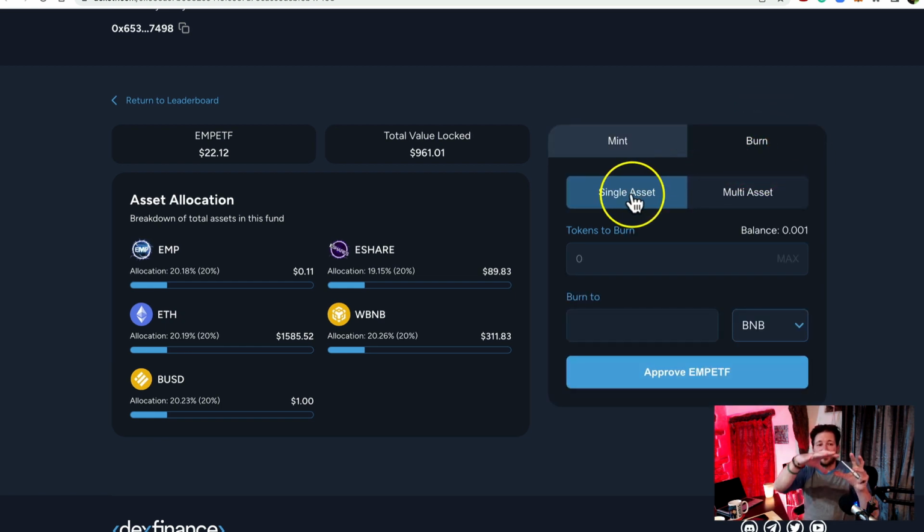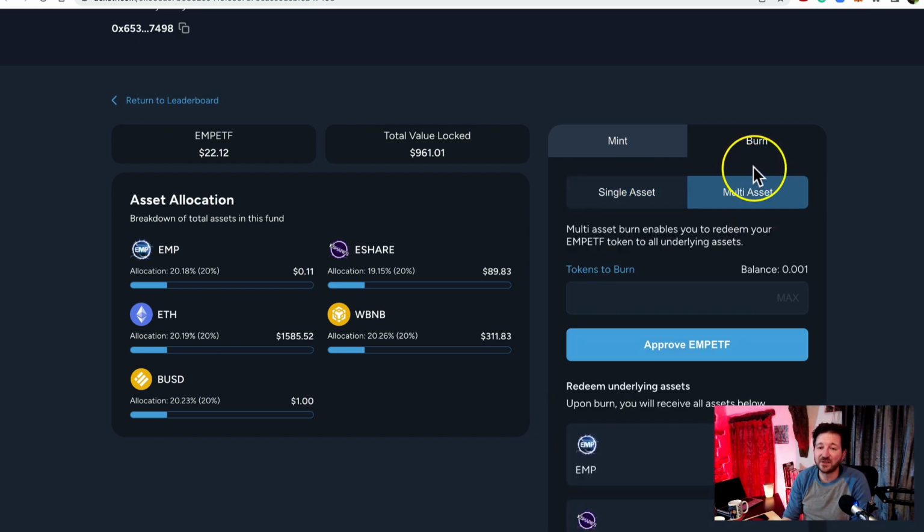That means you can essentially sell all these 5 cryptos just at once. You might want them all as eShare or BNB, or if you click on multi-asset, you can have them all as 5 different assets.